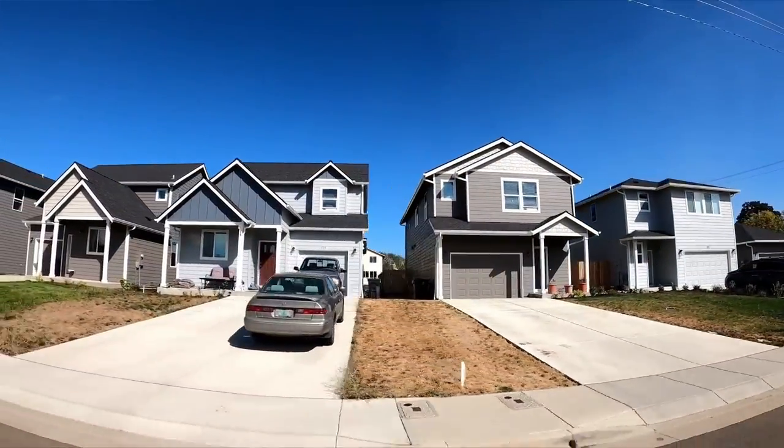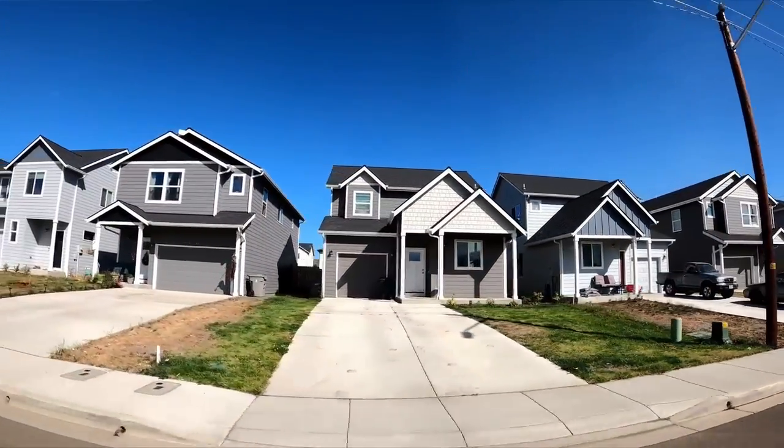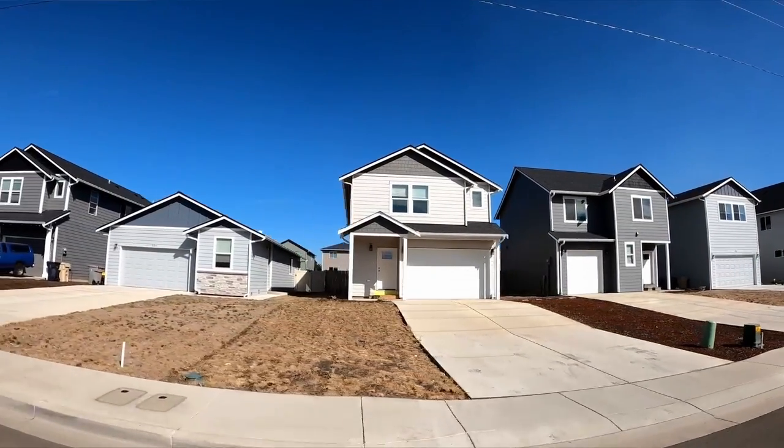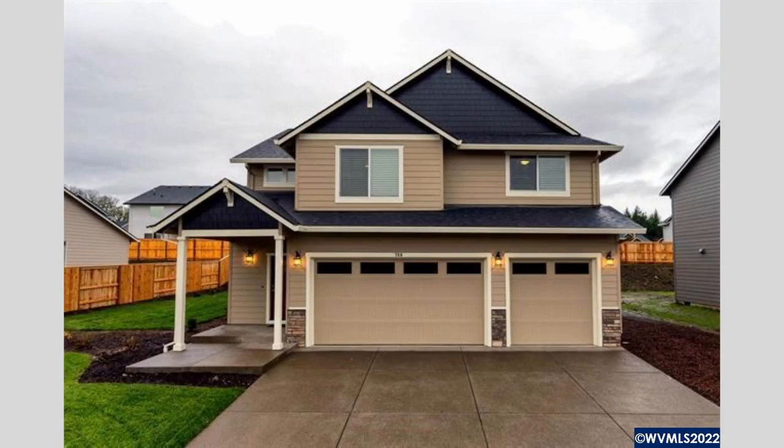All right, we're north on 15th. 15th is now showing us Millpond Crossing. So off to the right, you can see Millpond Crossing. This is brand new construction going in. I think they're currently working on phase 2 or 3 of this neighborhood.